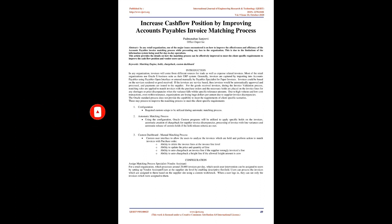Abstract: in any retail organization, one of the major issues encountered is how to improve the effectiveness and efficiency of the Accounts Payables Invoice matching process while preventing any loss to the organization. This is due to the limitations of the information system being used for day-to-day operations. This article provides the details on how the matching process can be effectively improved to meet the client-specific requirements to improve the cash flow position and vendor scorecard. Keywords: matching engine, holds, chargeback, custom dashboard.